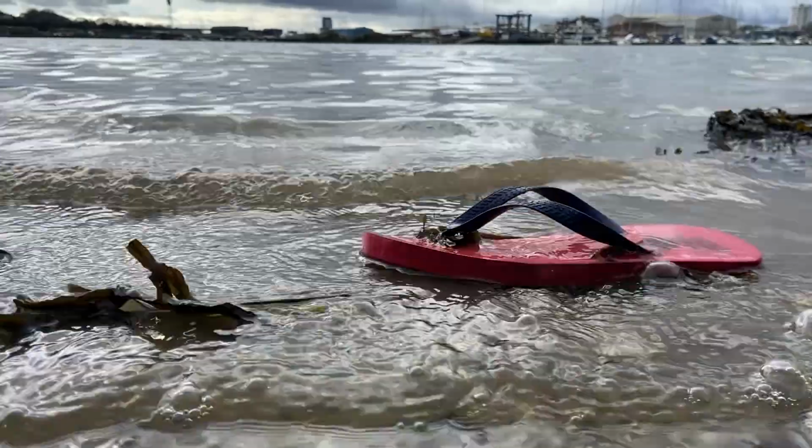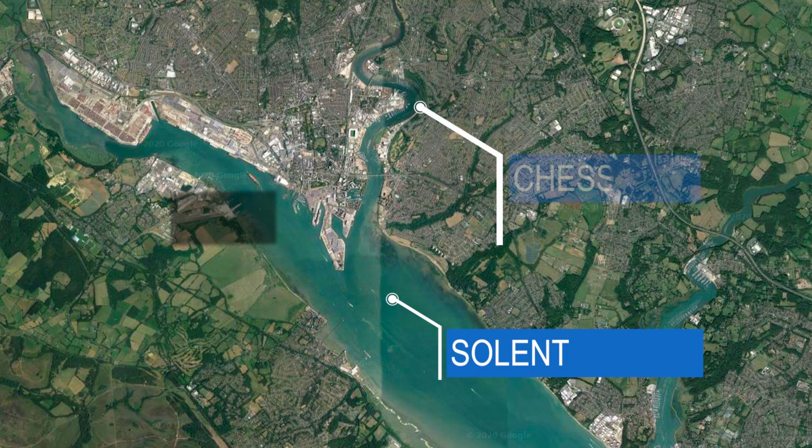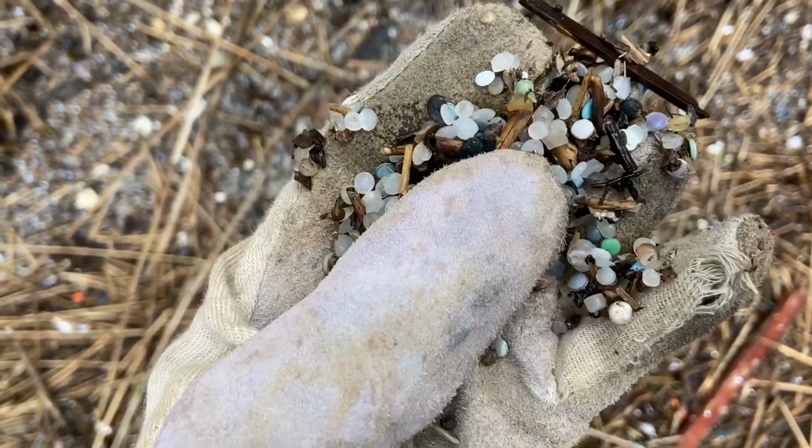After taking part in a beach clean at Chesil Bay with Surfers Against Sewage, we found lots of plastic items. Chesil Bay is a local nature reserve located on the River Itchen. We were surprised at the amount of microplastics and nurdles on the beach ingrained within the sediment.